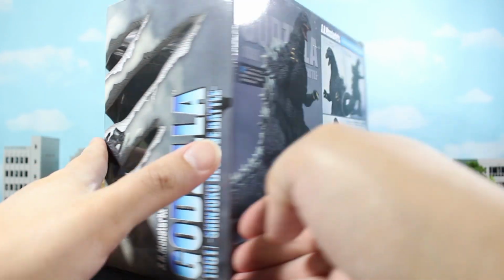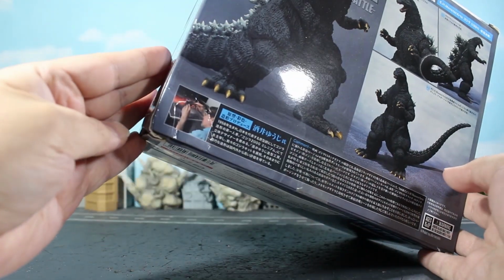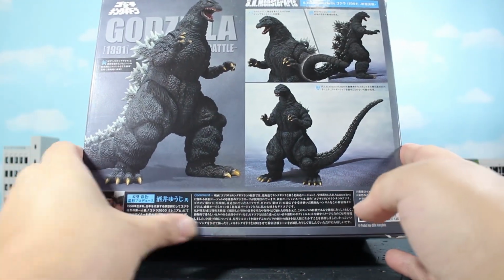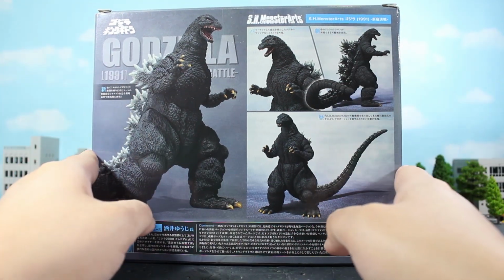Now, when you look at the actual box, you got a lot of grays going on here. You got the classic style box that we've kind of gotten used to. Mine got a little dinged up apparently by the Yuji Sakai portion. Yeah, I wish they would translate this, but we'll never know. And I'm not using Google Translate. Go to Steven for that.